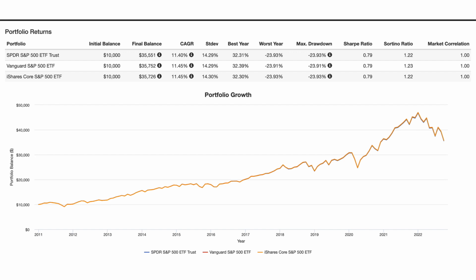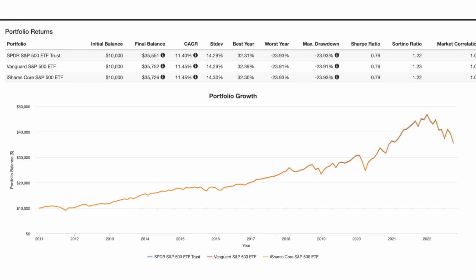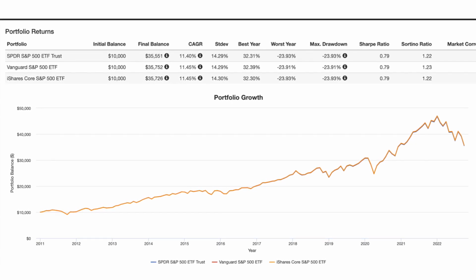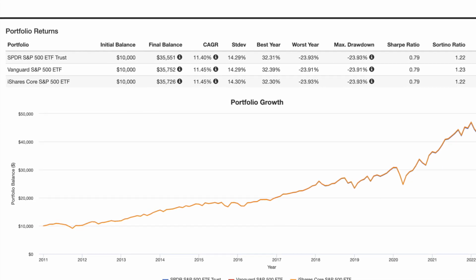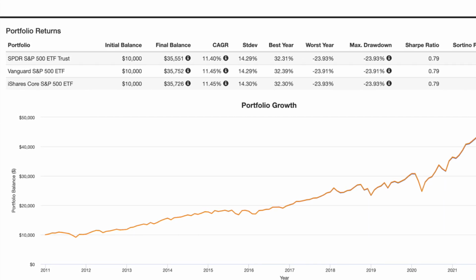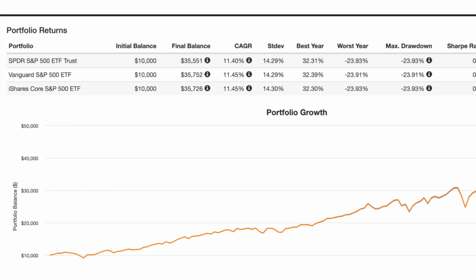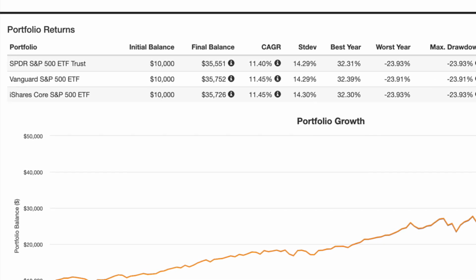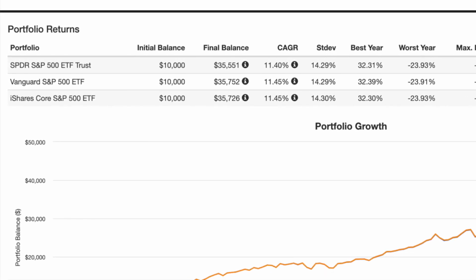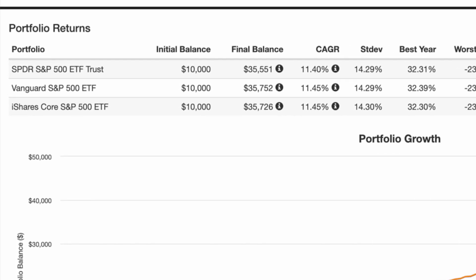And if we look at the numbers in the table up above here, you can see with an initial starting balance for each of these 3 funds of $10,000 what their final balance would be, and their compound annual growth rate, which is also very, very similar. For SPY, the compound annual growth rate is 11.40%. For Vanguard's VOO, it's 11.45, and for the iShares IVV fund, it is also 11.45. So 11.45, 11.45, but SPY is lagging with only 11.40.